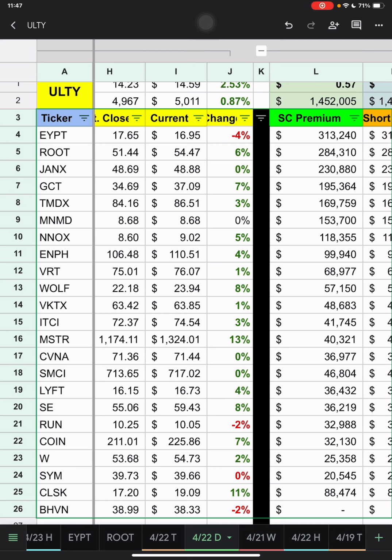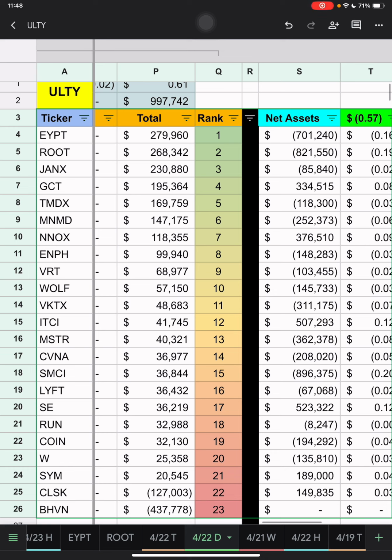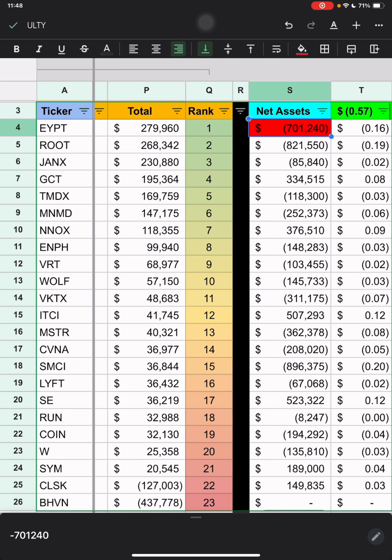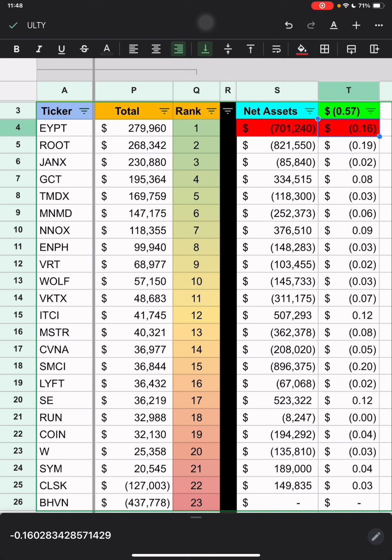So Root and, which one is it? Sorry. Root and iPoint, the trades for over here, or not the trades. The trades should be okay. The net assets is probably wrong for those. I didn't think about that, so that one is probably wrong, and therefore this would be wrong. And then I said Root. So both of these here.